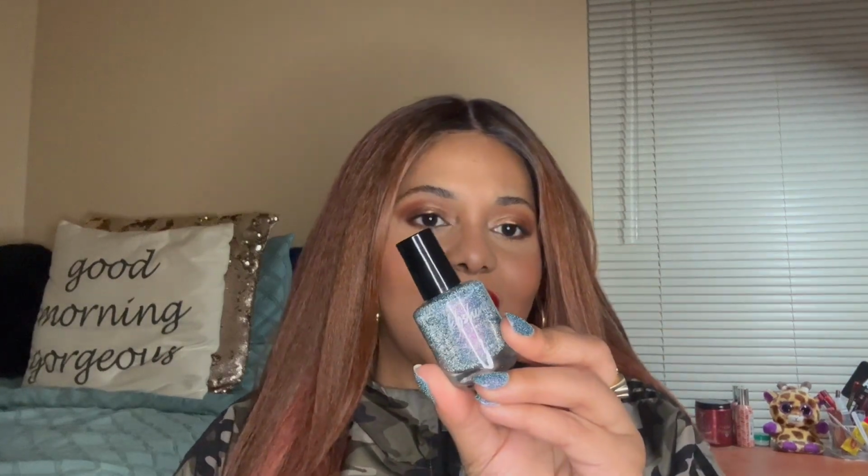But I think that's because the polish is so thick, and when you have a lot of polish on your nail and it starts to get thick, it's more prone to chipping or tip wear. But other than that, I feel like this polish is super pretty. It applied very well. Even though it is on the thicker side, it wasn't hard to apply. And yeah, this was super gorgeous. Again, this is KB Shimmer Tapped Out.